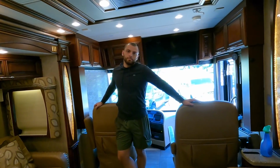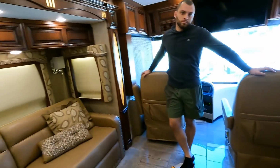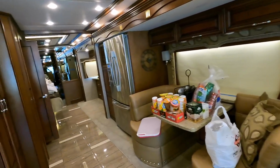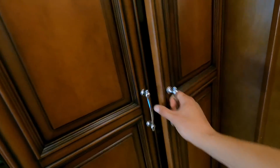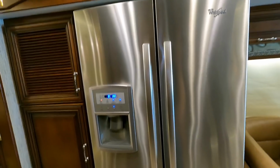Okay, because you guys know some of these motorhomes, when you put all the slides in, you literally have to go sideways to start walking, because of how tight it is when you pull all the slides in. But this is nice. What is this, washer dryer? Yeah. You can take that out. You can still open up all the cabinets and stuff whenever it's closed. Oh, nice. It doesn't get in the way. Okay. Very nice, very nice. Got a nice fridge, big fridge.